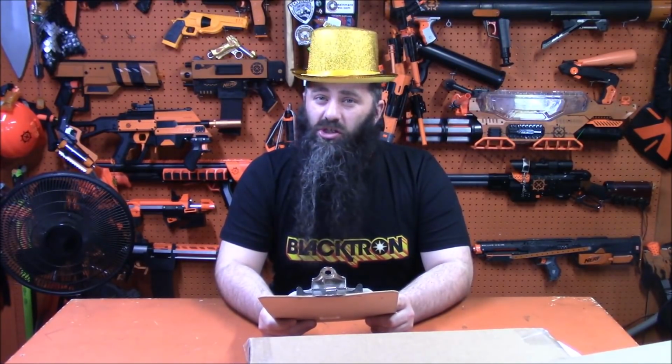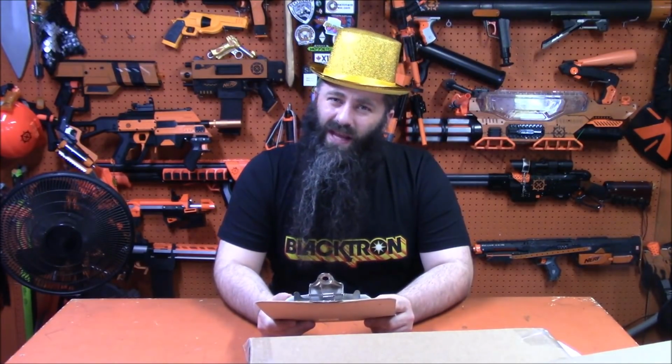Accuracy is generally less a product of the blaster and more a product of the ammunition. Using AccuFake or AccuStrike darts, they are in fact considerably more accurate. But that's not a matter of the blaster, that has to do more with the ammunition.